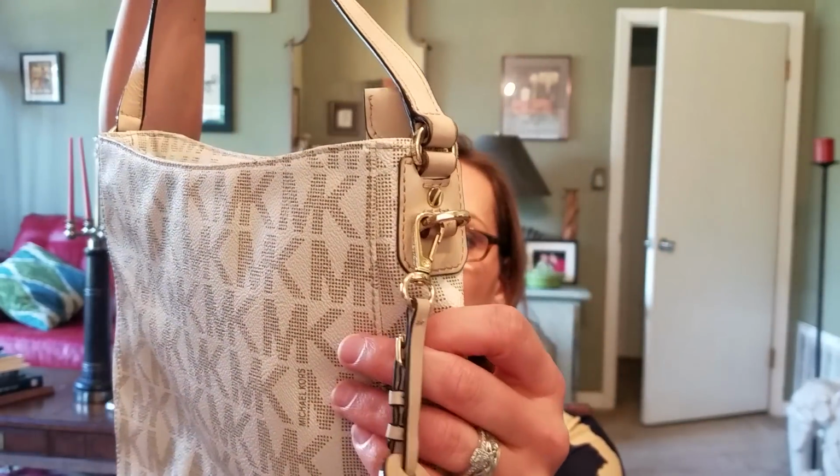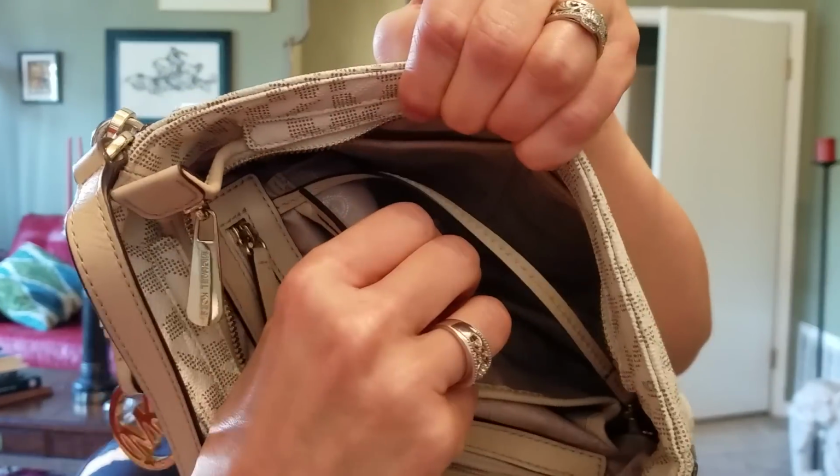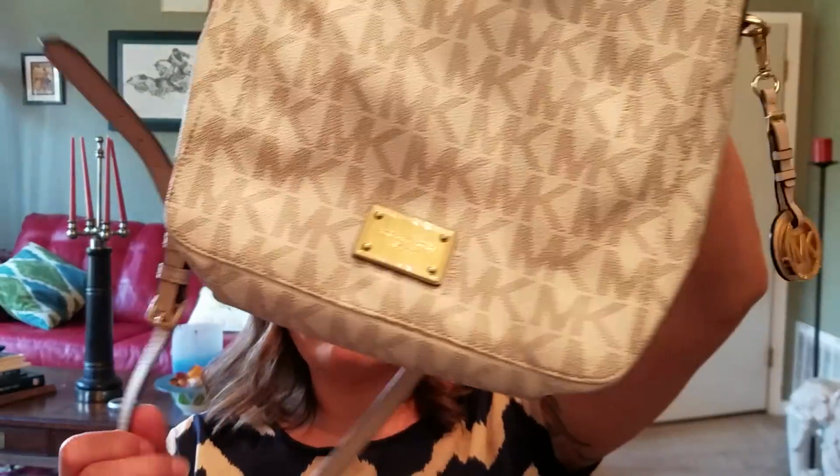The second one here I got off a Facebook group. And it is the Vanilla Jet Set Michael Kors crossbody. It's got the long strap. And it's in pretty good condition. It does have some spots on the inside lining. I'm sure you cannot see that. It's tiny little pin marks. And I have not even tried to get those off. In fact, I just went and got this today and picked it up. And I've already posted it on the main site that I sell on and gotten a few comments already. So I have shown them pictures of the inside, and I'm not going to try to clean it. But it's great. I paid $45 for it.